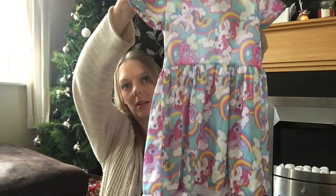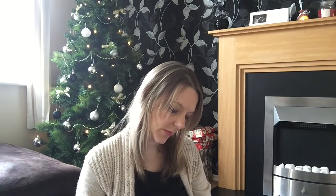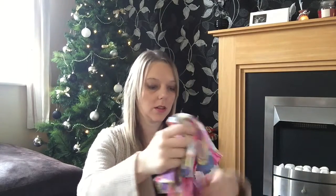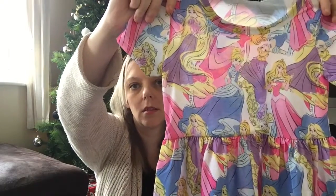So she's got that. And then I got a My Little Pony dress. That was from, oh, what's that sports shop called? Sports Direct. It should have been £6.99 and it was £3.99 or £4.99, I think. So yeah, she's got that one. And then she's also got a Disney Princess one, exactly the same style. And that was £6.99 down to £4.75. So yeah, that's everything that I've got for Amy.